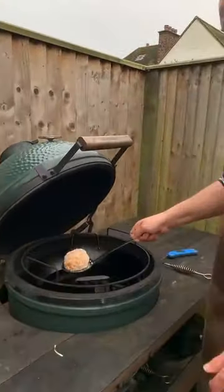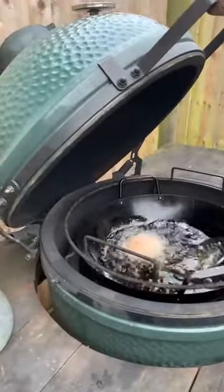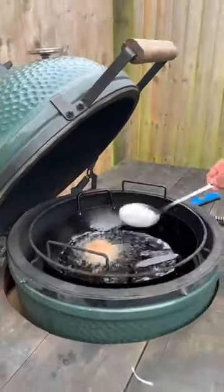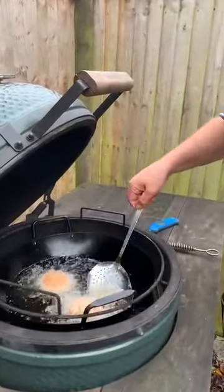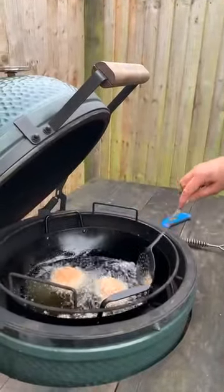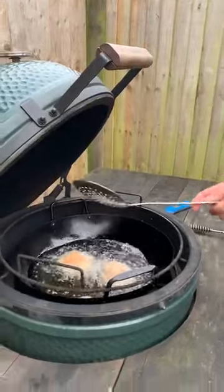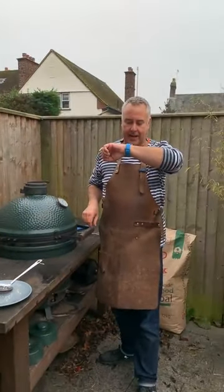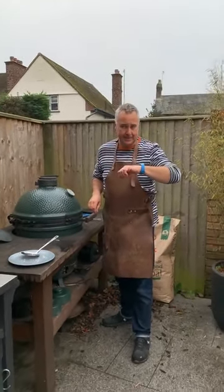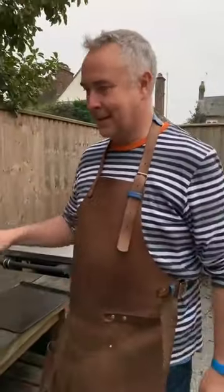So I'm just going to lower them in. Just put a bit over the top just to seal it. And these are going to do 10 minutes total. Now I did them 8 minutes, sorry, total. So we'll leave those for a second and we'll come back to them. Siri, set a timer for 8 minutes. Done.